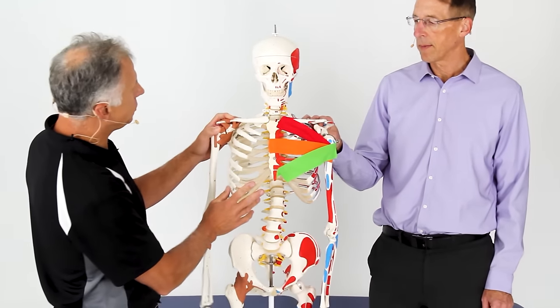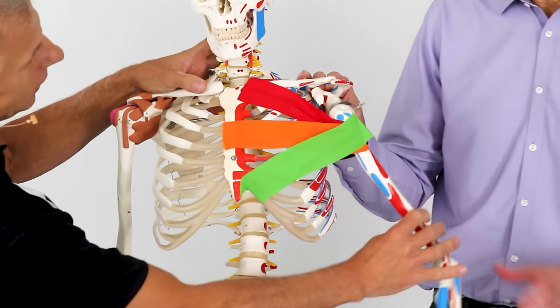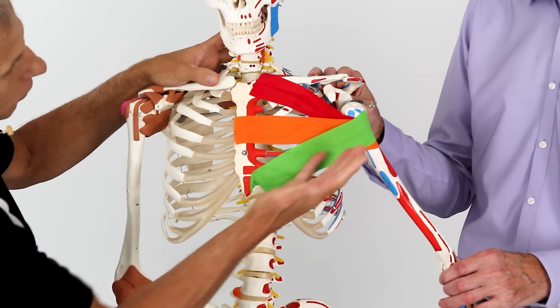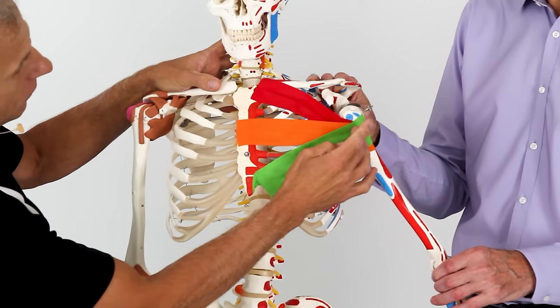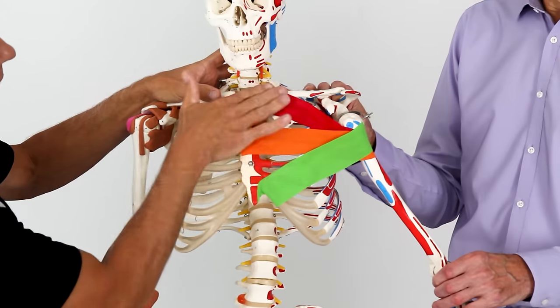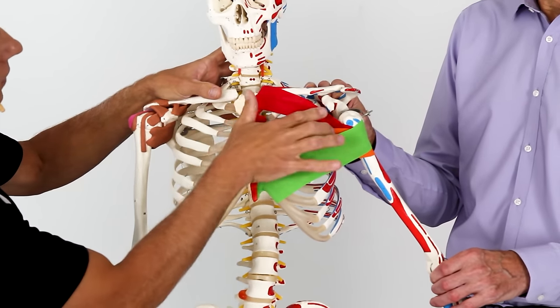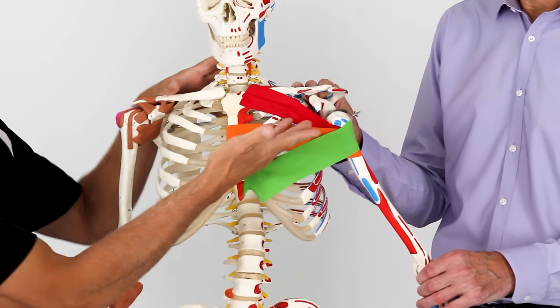So here we're going to use SAM, and I've got some kinesio tape here we're going to use as a model so we can demonstrate this. The green tape represents the lower fibers, connects from the humerus down to the chest across. It's a big fan muscle. There are three particular sets. Then there's the middle fibers, which is the orange, and then the red fibers. And the pec minor is buried underneath the pec major.